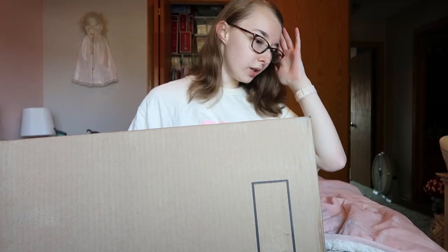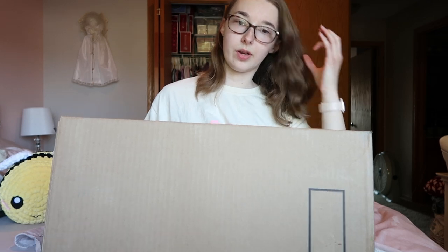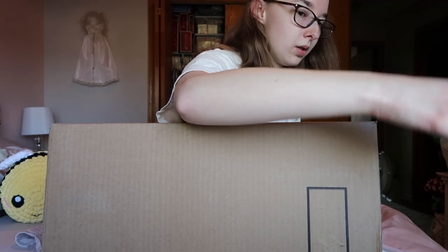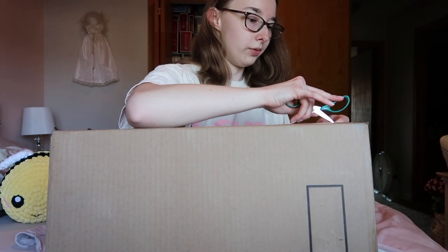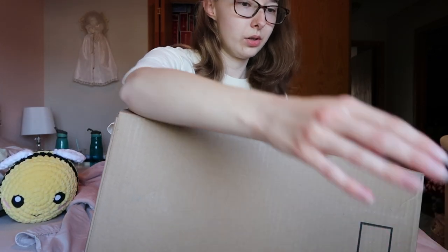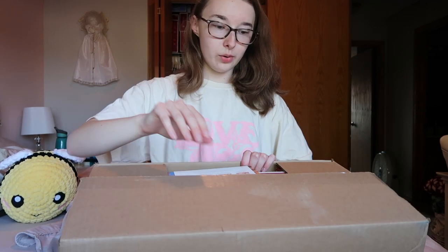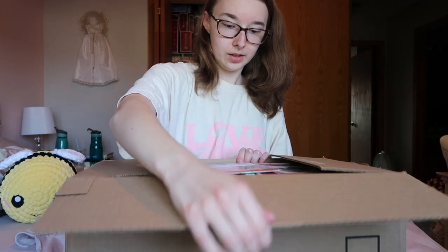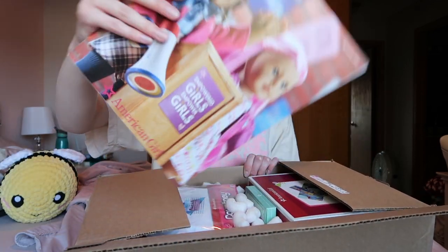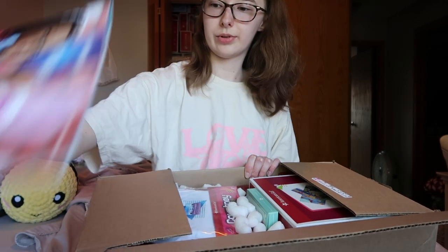Hey everyone, so my Courtney Moore stuff came today. I've seen a lot of good Courtney Moores, like they don't have any defects or anything. So I'm kind of hoping it stays like that. Another one of these that I already have.